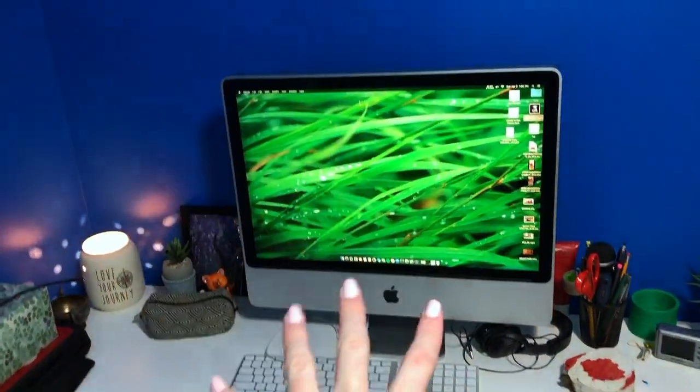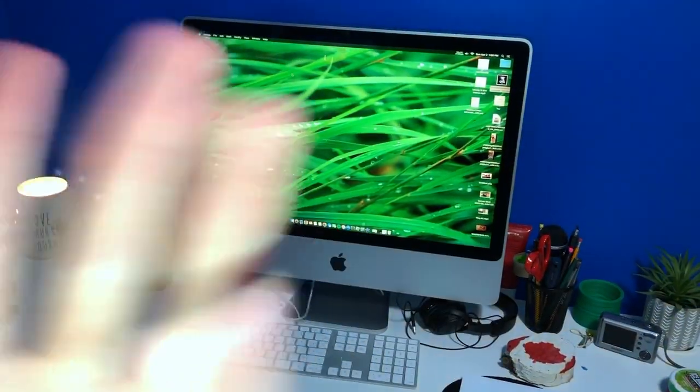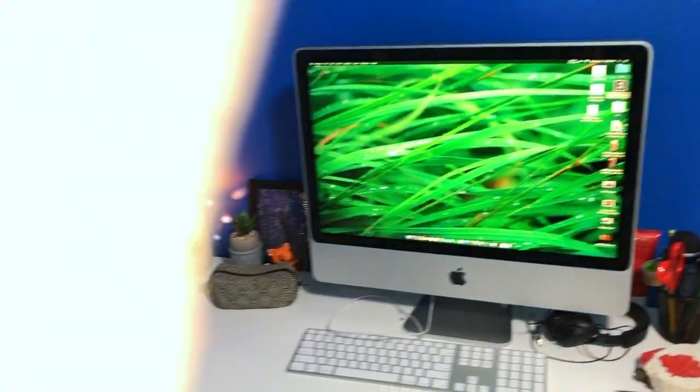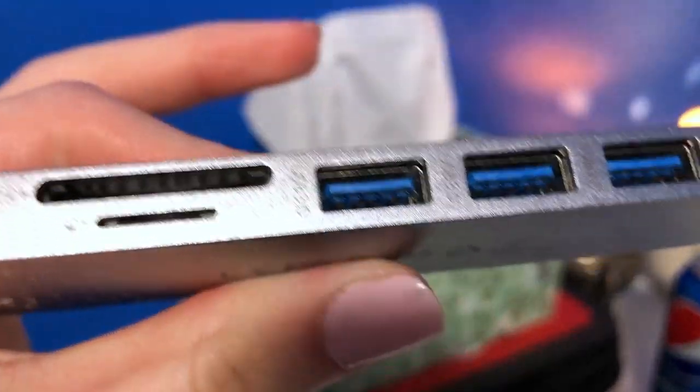But yeah, so let's get into it. Let's get going, babes. So, first, this is my desk. I'll show y'all the video right now. So there's the video. See it. Okay, first up, we have this lovely adapter thing for my MacBook. Yes, my MacBook over there.